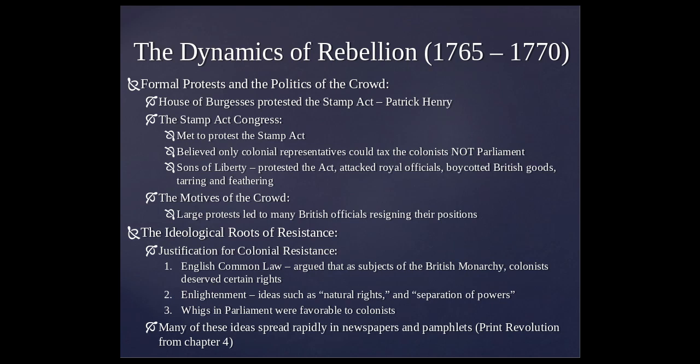The Enlightenment was also a massive influence. These ideas such as natural rights and separation of powers, the ideas that a government governs at the consent of the people, these John Locke ideas. It's big. Our founding fathers are huge in the Enlightenment.